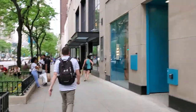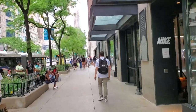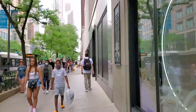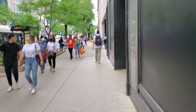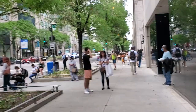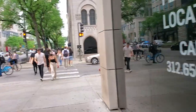Beautiful, beautiful sight. Just watching the people walking. People enjoying their walk, going shopping because the stores are open. It looks like Chicago is coming back to normal. And this is Huron Street, Michigan and Huron.